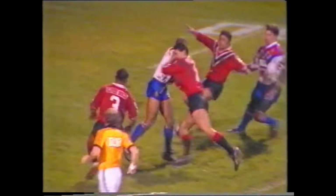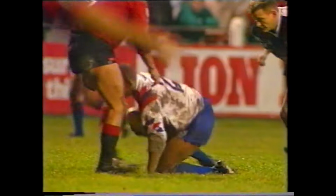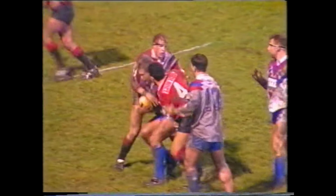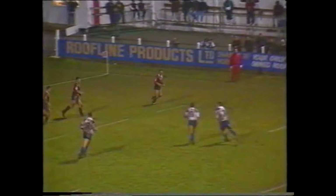Alan Hunt. Alan Hunt! He's got support with him. The St. Helens winger. Now, Great Britain with a chance. About 15 metres out from the line. Fox. Fairbank. Can't get the pass away. Now it's Crooks. Good tackle from Neem. Right around the legs. Fox brings Ellis around. He's wrapped up.